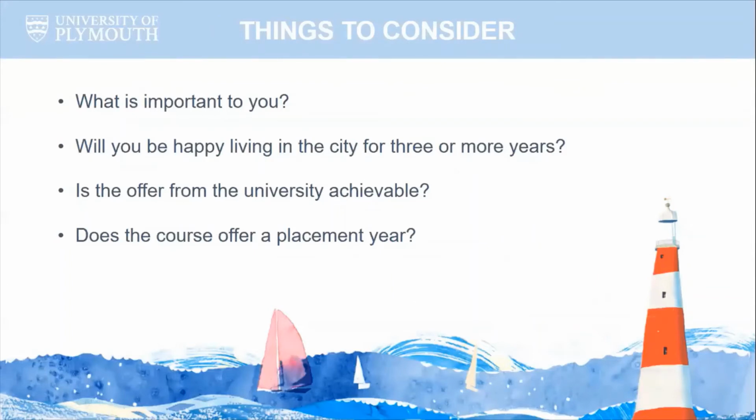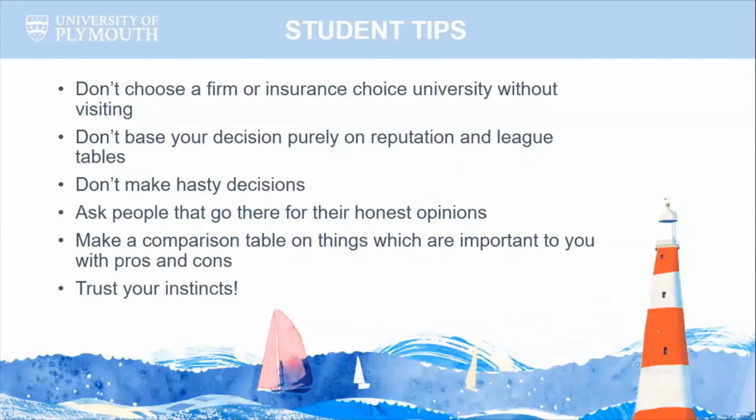I mentioned most of these points, but one other thing to consider is whether the offer from the university is achievable. So certainly, at least for your insurance choice, what they're offering should be achievable in terms of the grades that you expect to receive on results day. So just a few tips from students about things they wish they'd considered when deciding on their firm and insurance choices.